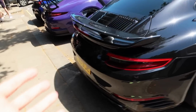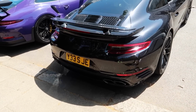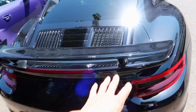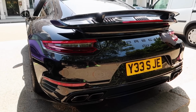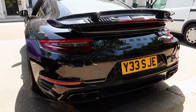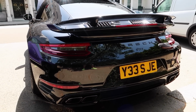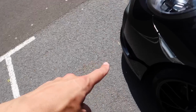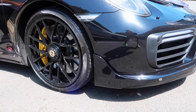Aero Pack is the key thing, because not all Turbo S's come with this Aero Pack, which basically means that you get... Is it this part or which part do you get? What it does to the rear, I think it's the valance around the exhaust. Right. And then it's the lip at the front, which you can see like that. Oh yeah, this lip here. Yeah, this is Aero Pack. So it does make a big difference, and from the front they look amazing as well.